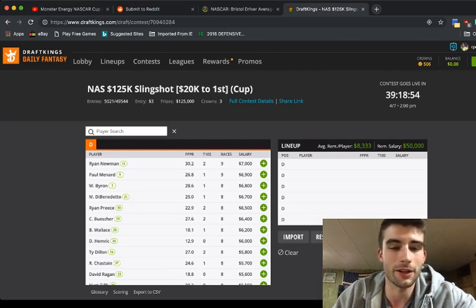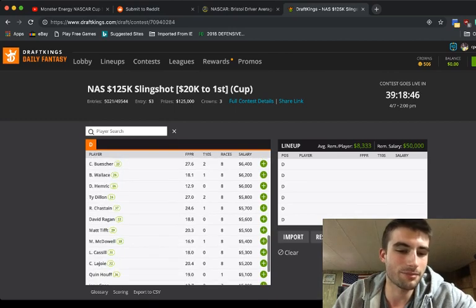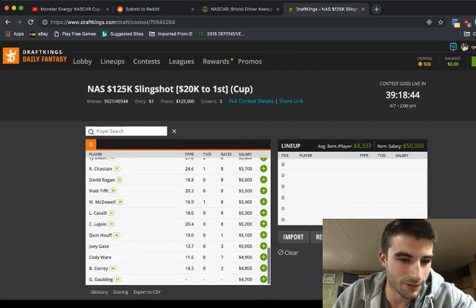His price is pretty low here, but he's not been very good here, so the price reflects that. But starting 25th, he should be able to move up. And then Chastain, he's starting pretty much dead last. How many drivers are there this week?